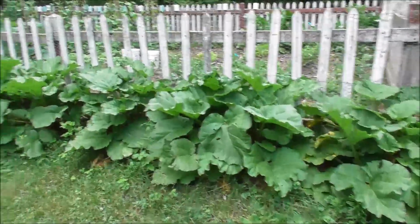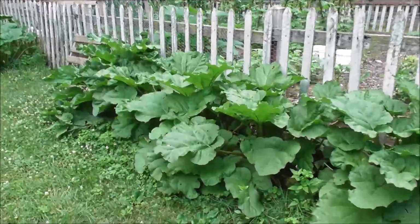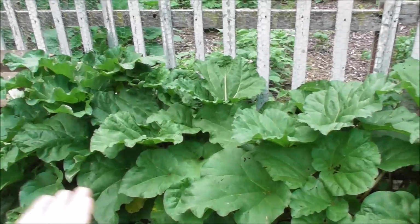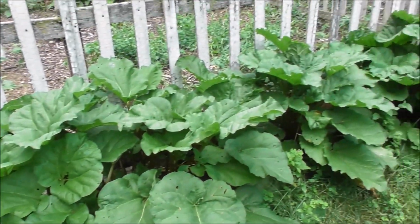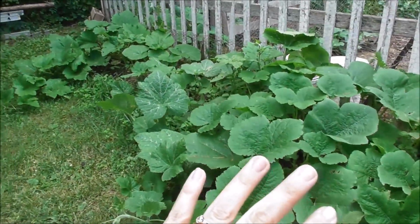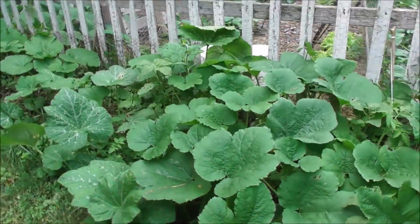But this is just about ready to get picked a second time. And really, it's done very, very well this year. Trying to keep up with picking it so we can enjoy as much as we can this year of our rhubarb. Very, very healthy. Over here, you'll see we have all of our vining plants. This year we decided to put our vining plants outside the gardens.